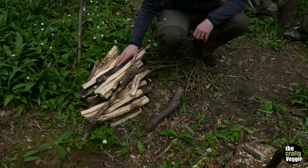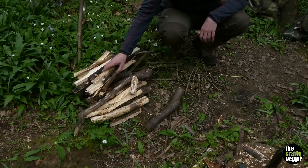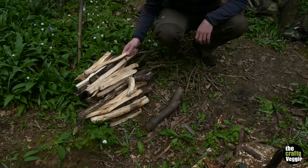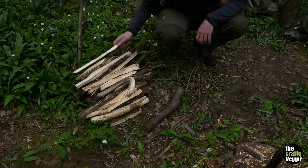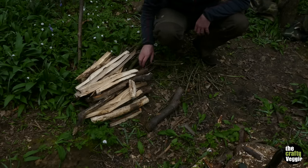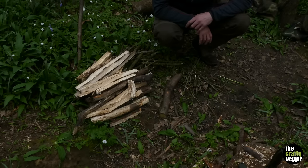I'm doing a soup, boiling water, and I need a bit more wood than usual. So I've got some quite old oak, slightly punky, but it's dry, and some pine to get it going over the top of some birch bark. So it should be a nice simple fire.